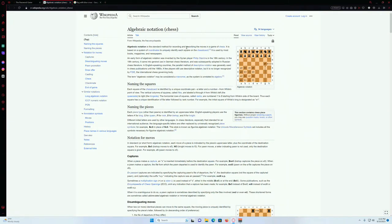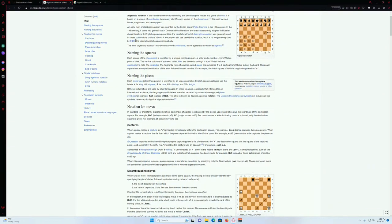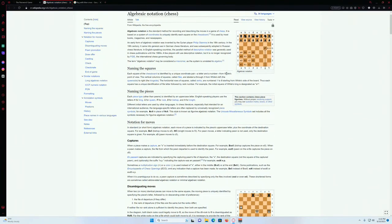Algebraic notation is a standard method for recording and describing moves. It is based on a system of coordinates to uniquely identify each square on the chessboard. It is used by most things. Great. Name the square. Each square has a unique pair. So the G5 is always going to be G5. A1, A2, A3, yeah.